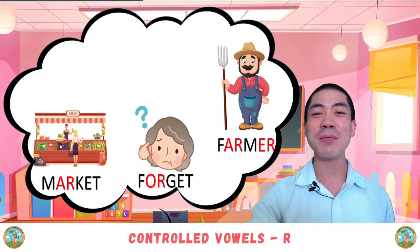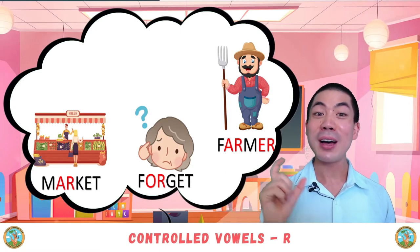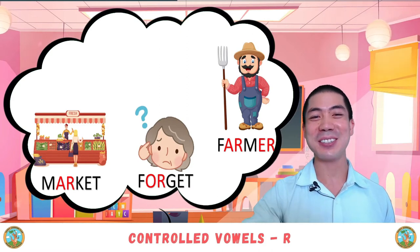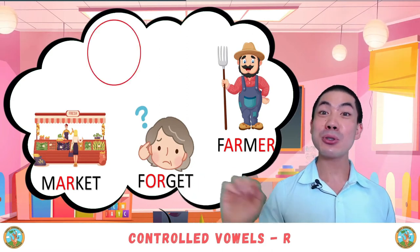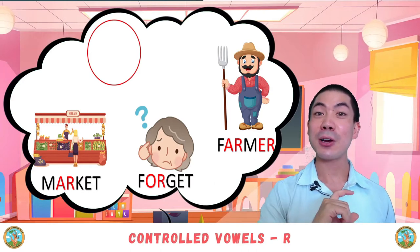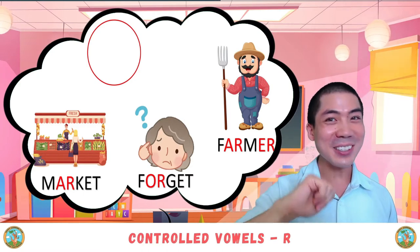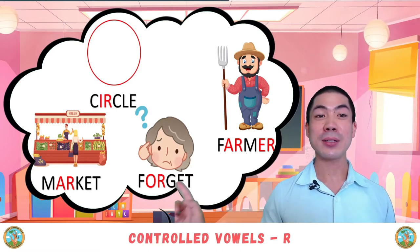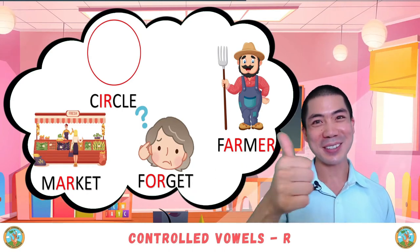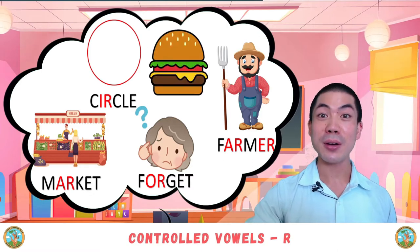Good. This is a tricky one. Farmer. AR and ER. Very good. What about circle? Can you spot the correct controlled R sound in circle? Good. IR, circle. IR. Very good. What about burger?